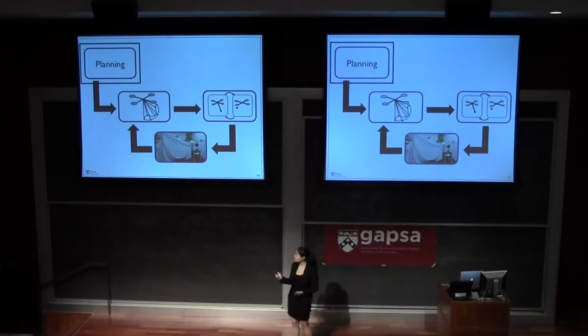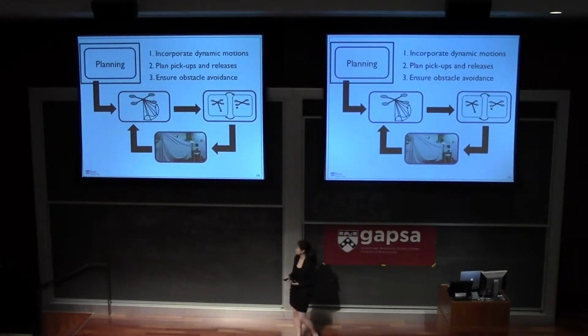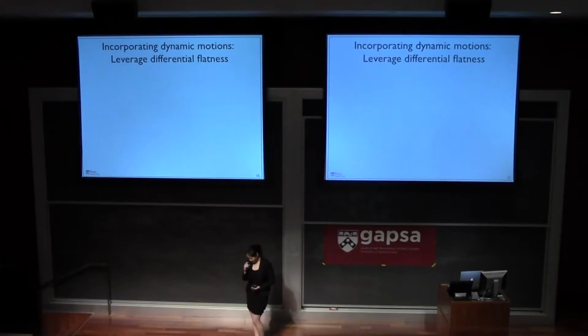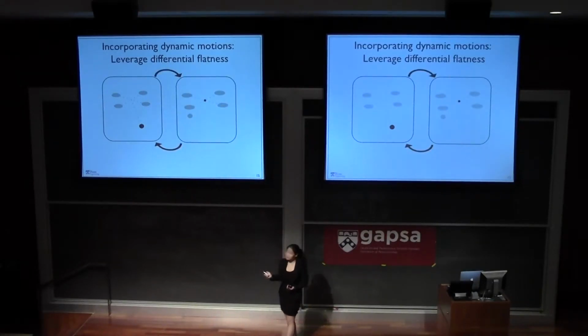And the last portion of this is the planning aspect, which is where most of my work was done. And again, we want to have a planner that can incorporate dynamic motions, plan for load pickups and releases, and enable obstacle avoidance. First, consider the case where the quadrotor is holding a payload. In this situation, what we care about is the position of the load. So we'll plan a trajectory for the load. And when the load has been dropped, we'll plan for a trajectory for the quadrotor.